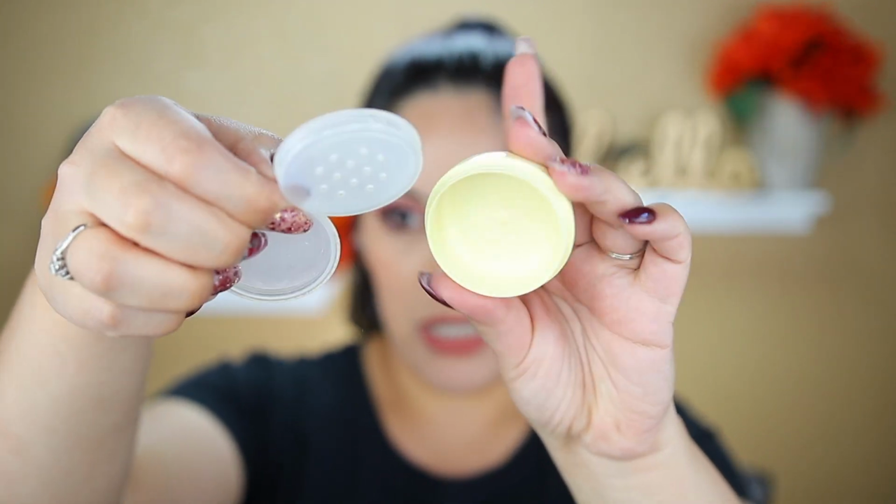So let's start off with my empties because that's the most exciting. The first product I finished off, not in this particular order, it's just the first product I finished, was the Besame Brightening Vanilla Translucent Powder. This is all done. Of course, it's empty. Let me take off this cap thing. As you can see, there's no product in here. I think this product was about halfway when I put it in here a few months ago, I believe. So I'm really happy I finished this off.